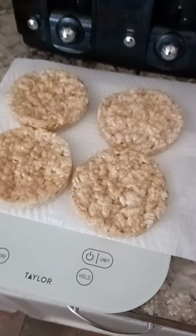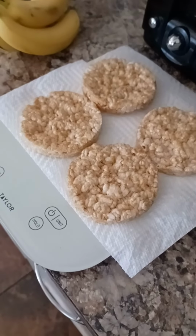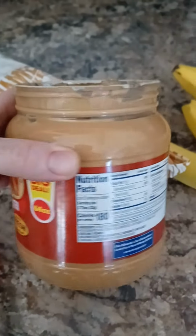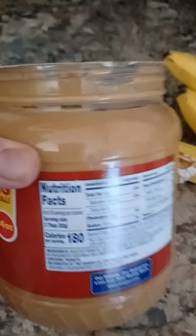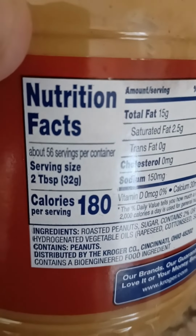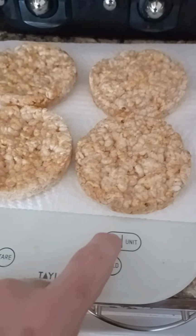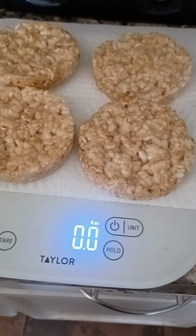Everybody's favorite treat, rice cakes. We're going to throw some peanut butter on that and eat it. Fancy here, man, just eating some store-bought, store brand Kroger peanut butter. The thing you have to do right here when measuring is look how many grams and then measure that on your scale. Put the food on your scale, and then what you want to do is start to measure that, and then you're going to zero it out.